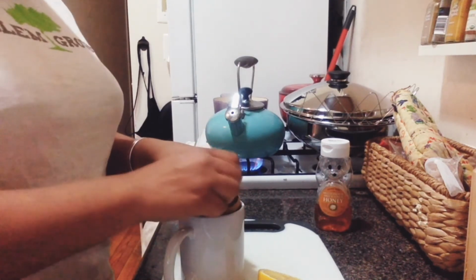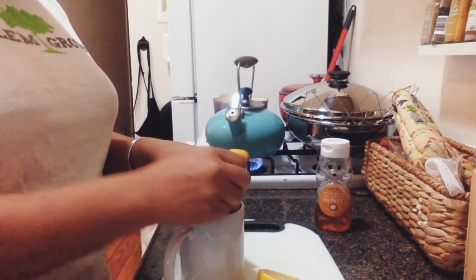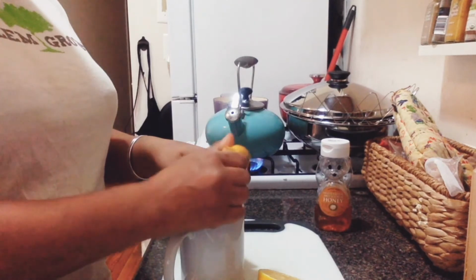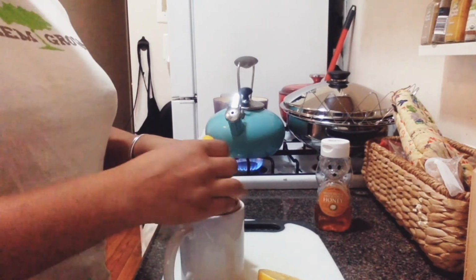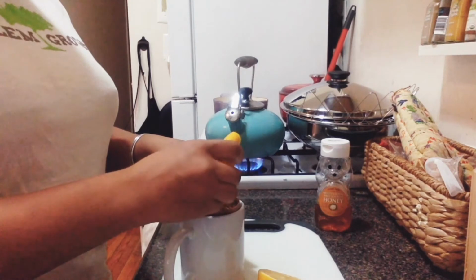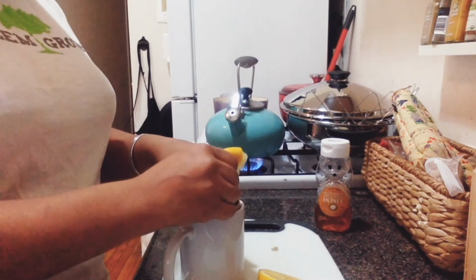If I'm really using this because I'm not feeling well, I will use the whole lemon. If you're using it really just for its health benefits on a daily basis, you can use half or however much you want for its taste. But really the whole one makes it more of an effective remedy if I'm not feeling well. I'm going to turn this off.